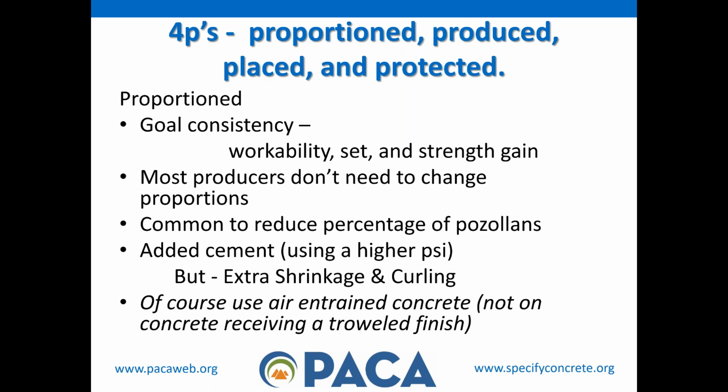Now, another way to do that is by adding cement or just specifying a higher PSI, which has more cement. That's okay, but there's some bad things that come along with it. You get extra shrinkage and extra curling anytime you use extra cement where you really don't need it. Not to mention, it's sticky, the workability goes down, tough to finish. And of course, we're going to use air entrained concrete, except when we have a trowel finish.